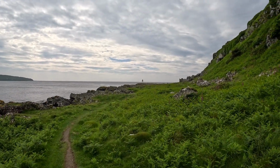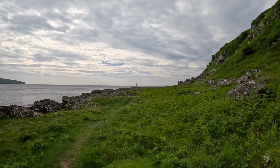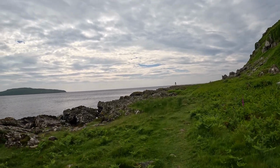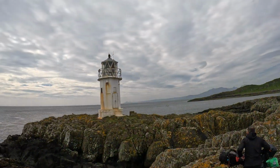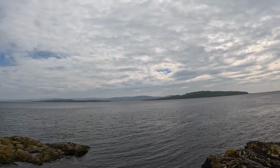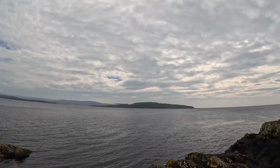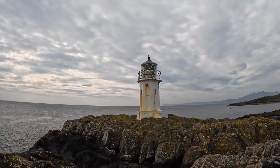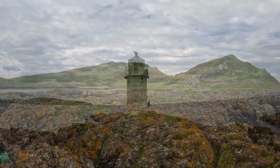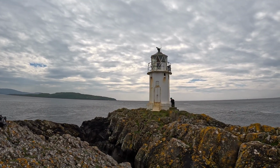Just round the corner, see a little lighthouse on the headland as we approach pretty much the southern tip of the Isle of Bute. This is Glencallum Bay Lighthouse. Glencallum Bay Lighthouse was built in 1911 and was designed by the renowned Stevenson family of lighthouse engineers. The 8-metre high octagonal white painted iron tower features a galleried lantern at the top. I'm just at the lighthouse. You can kind of scramble across if you want, but I'm not going to bother.